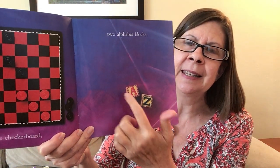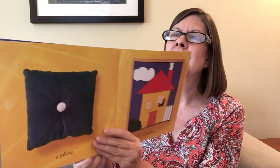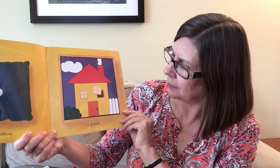Two alphabet blocks, A and Z. That's what they say. They are square shaped too. A pillow is a square. A puzzle.